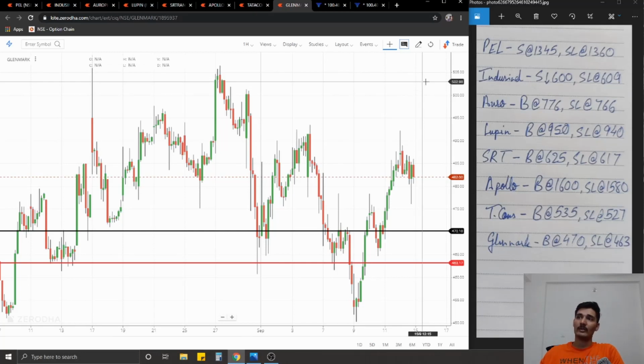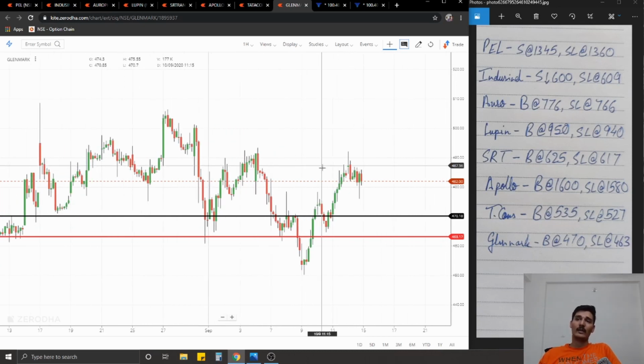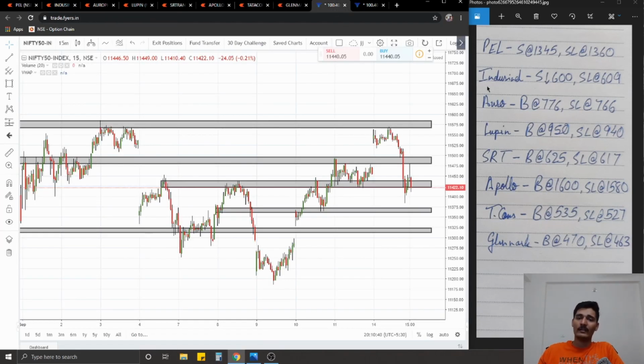Moving on to the final one on the equity side, we have Glenmark. Now Glenmark, we are going to go for a long position here too. Again, relatively speaking, the lower high has been invalidated and it has completed one higher high, higher low formation. So the idea is to take a long position once it has a retracement and it is not breaking the previous swing high, which is somewhere close to 470, 475. So just to be on the safer side, we are going to go for a long trade at 470, and the stop loss going under the previous swing low at 463, and ideal targets 1% on the upside. Now these are all the equity charts for tomorrow.